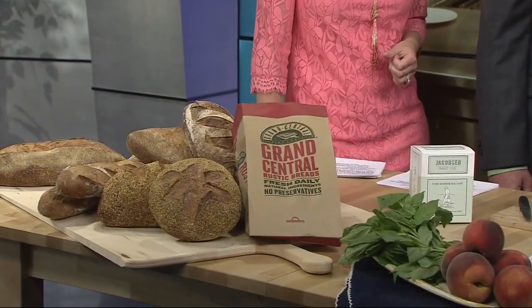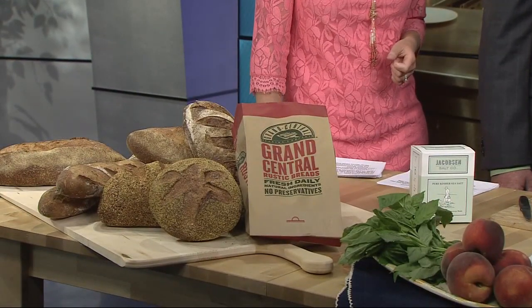So this is our beautiful seasonal loaf. It's a corn loaf. It's not corn bread. It's a rustic bread. Some of our customers might remember we used to make a yeasted corn bread. This is super cool. It's 100% locally sourced, which is a value of Grand Central's. So peaches, basil, the flour, the cheese, the salt, the honey, it's all locally sourced.